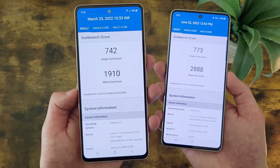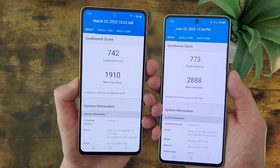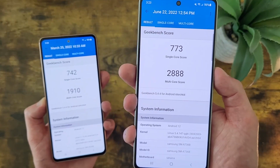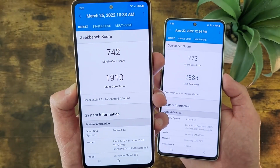be perfectly fine. Now what I recommend doing is running this test on your current phone and comparing your results to these, and that's going to give you a better idea of which phone will be a good upgrade for you. Because depending on what you currently have, while the A73 5G is obviously the faster of the two, you might find that the A53 5G is a perfectly good enough upgrade already.